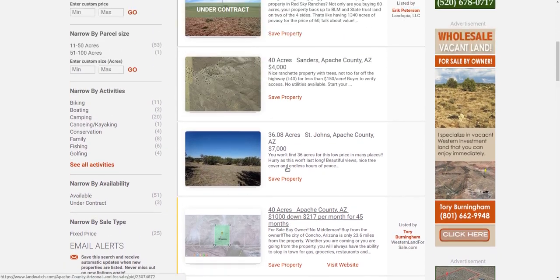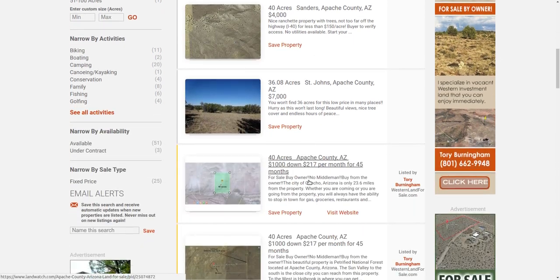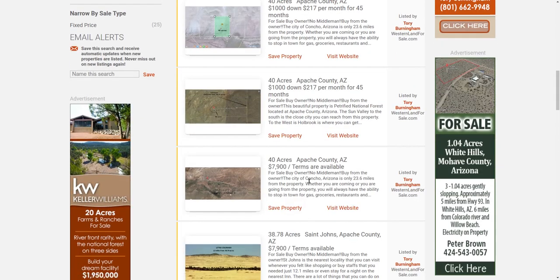I think my property's got some unique topography, and it's got access. You can drive right up to it. The neighbor has a spring, so I think water is going to be easier to figure out. So I don't have the dead cheapest one on the market, but I'm getting pretty close.